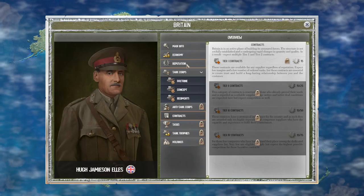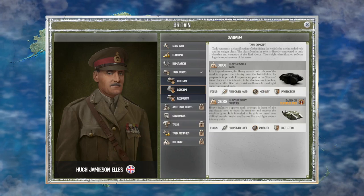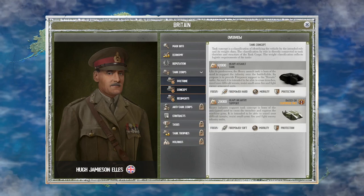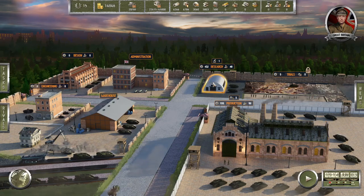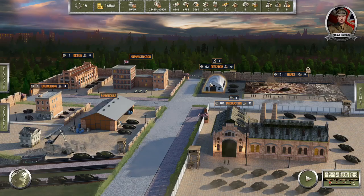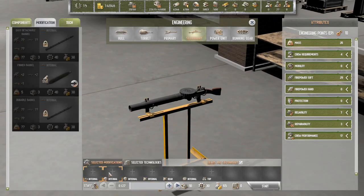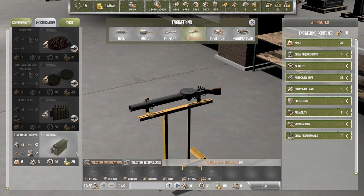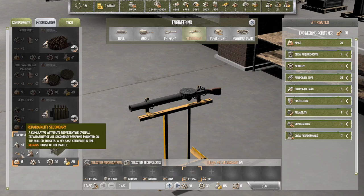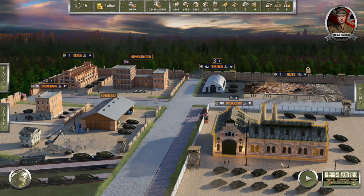There is no contract for anything else right now, right? So there's the heavy assault tank concept, which actually allows 31,000 kilos. Okay. But our running gear can't carry that. We are already researching. Let's upgrade our gun. +2 soft fire, +2 reliability, +2 repairability, but -2 crew aiming. Hard accuracy. Let's do that. And let's make one of these.